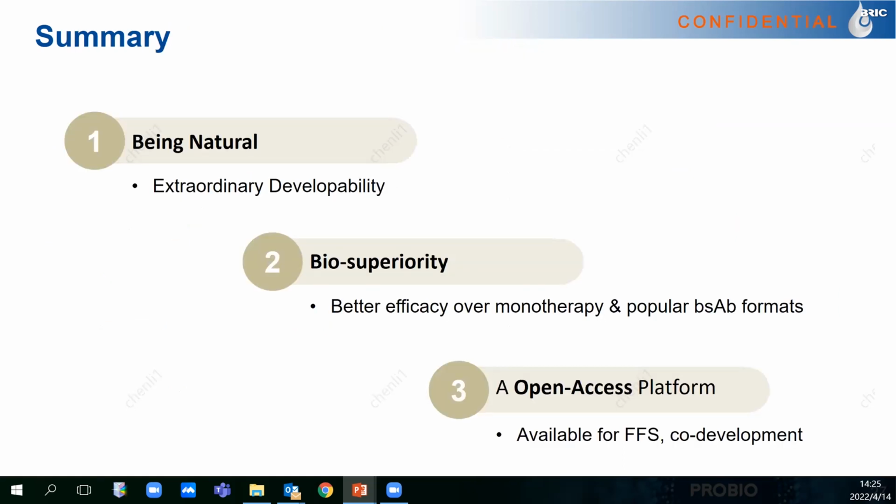So at the end, a quick summary of what we have talked about. First of all, GenScript SMARTbody is one of the most natural bispecific antibodies with impressive developabilities. Compared to monoclonal and other formats of the bispecific antibodies, it demonstrates better activity and efficacies. Plus, this is an open access platform available for different business models, including fee-for-service or co-developments.